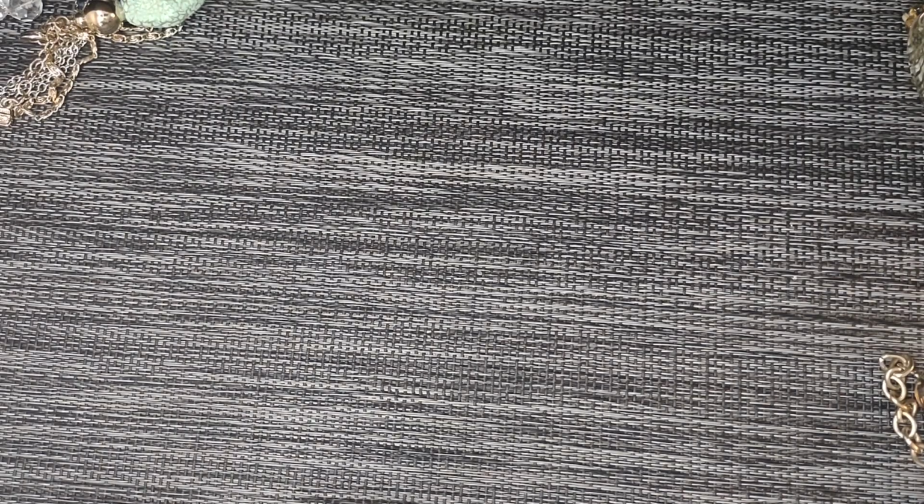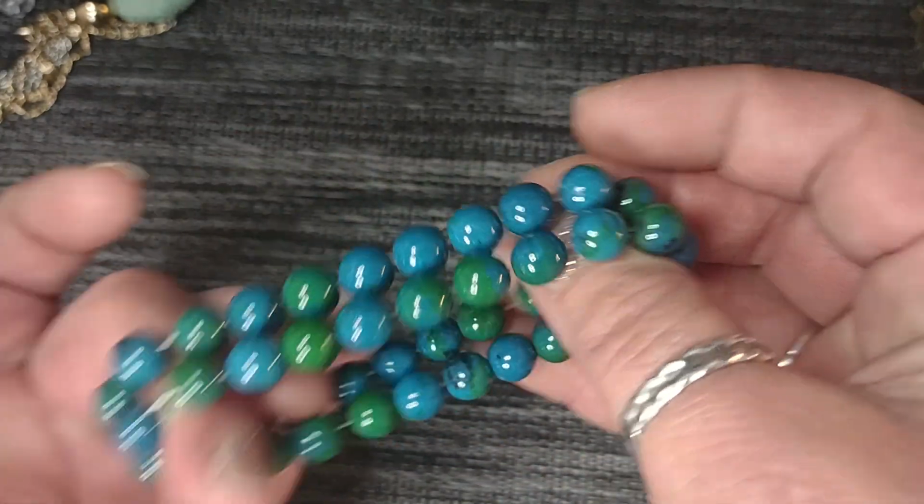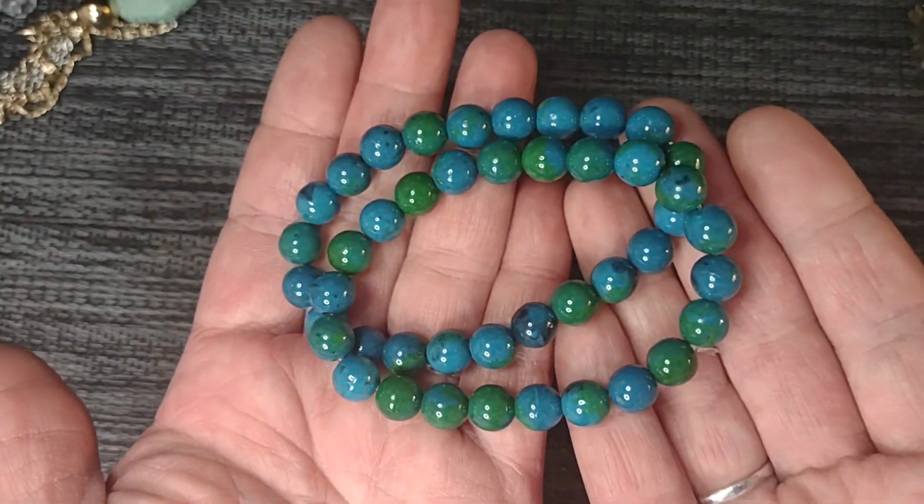And then we have these 2 stretch bracelets here. I think these are glass beads, good stretch on them, and they'll be $5 for the both of them.